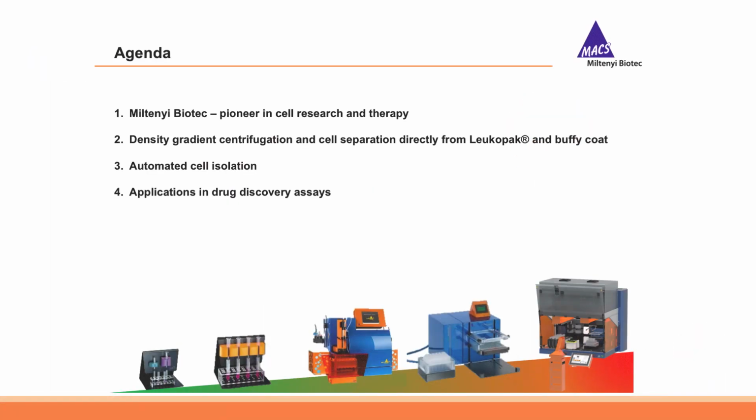Today we're going to be covering Miltenyi Biotec in general very quickly as a pioneer in cell research and therapy. We'll take a look at density gradient centrifugation and cell separation directly from leukopak and buffy coat. We'll also take a look at automated cell isolation, and finally, the applications of primary cells in drug discovery assays.